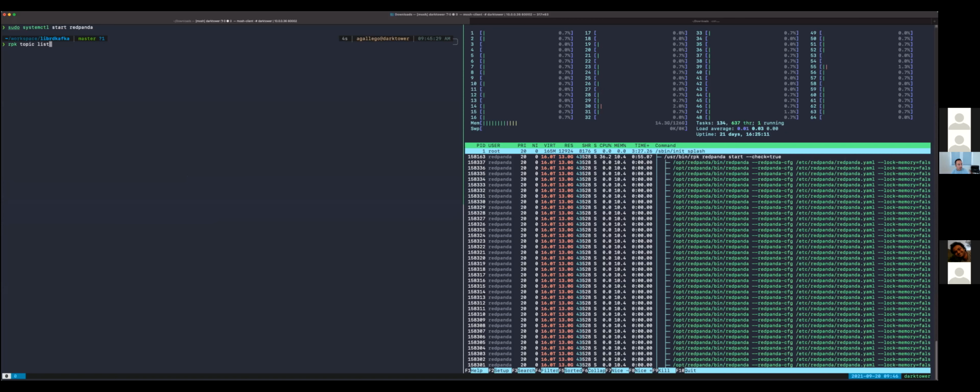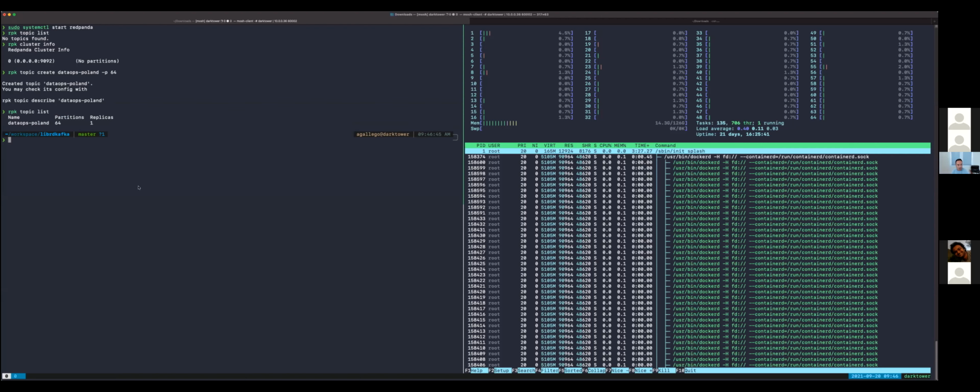So you say RPK topic list, there's no topic. You can say RPK cluster info. It says there's one cluster, it's localhost, and there are no partitions. So let's create a topic here, with 64 partitions. And that's it. If I say RPK topic list, there are 64 partitions with one replica. It's called DataOps Poland. And then we're going to launch a workload.